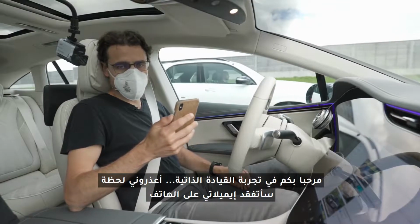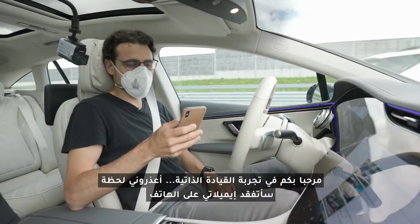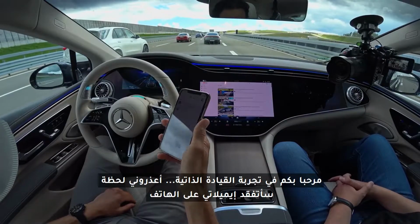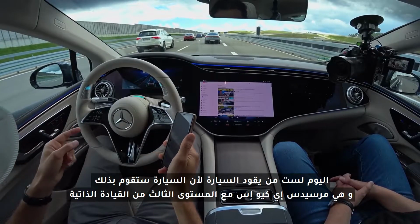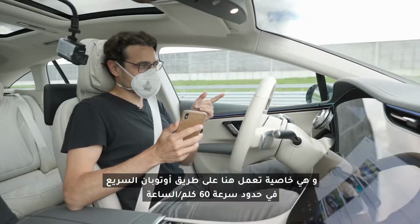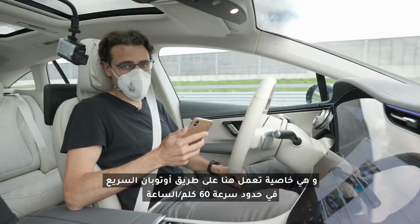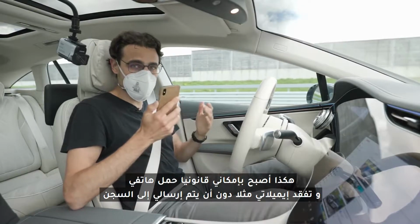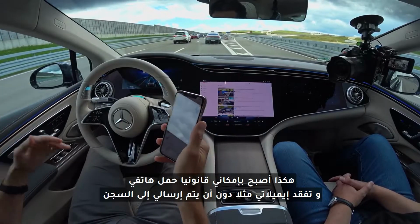Welcome to Thomas's non-driving part, because let me just, a second, I need to check some emails here. Today I'm not driving because the car is driving, the Mercedes EQS in the level 3 automated driving mode, and it works here on the autobahn, on the motorway, up to a speed of 60 kilometers an hour, and then I'm actually really allowed to pick up my smartphone and check my emails without being sent to jail.